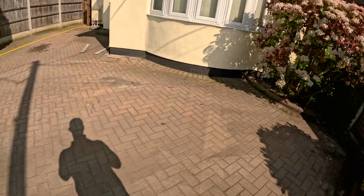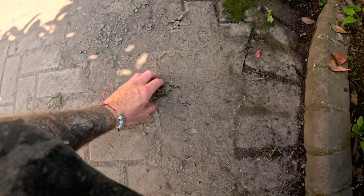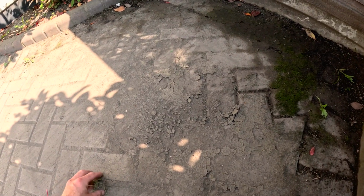Right, so we have swept the whole area, we've levelled out those blocks that need levelling, we've emptied the drains, so I think we're ready to get started. This area was very, very dusty, you can see it's covered in a layer of dirt, so I think there might be a drainage problem over here, but we'll soon find out.